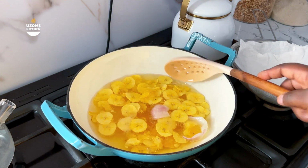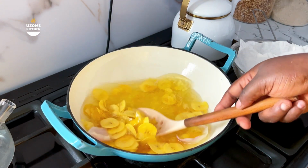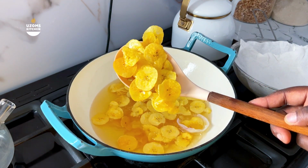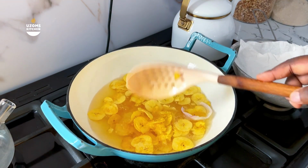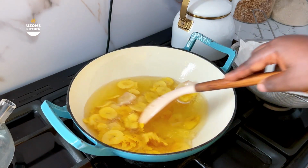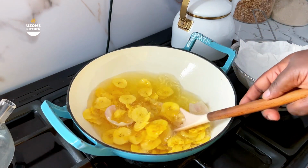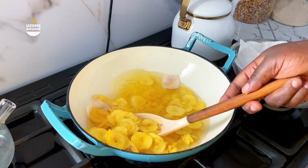You guys, look at how beautiful this looks. It is so pretty and so beautiful. It was just giving me joy anyhow. This plantain chips was so sweet. Oh my goodness, if you're not careful, you overeat with these plantain chips. That's how delicious it was.